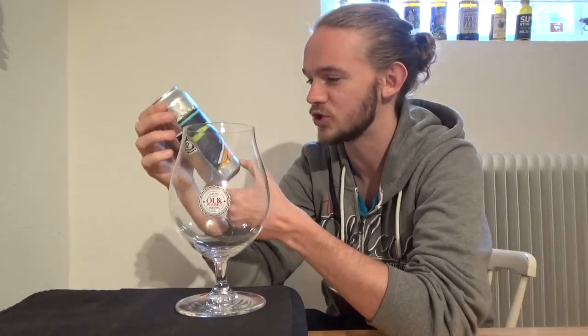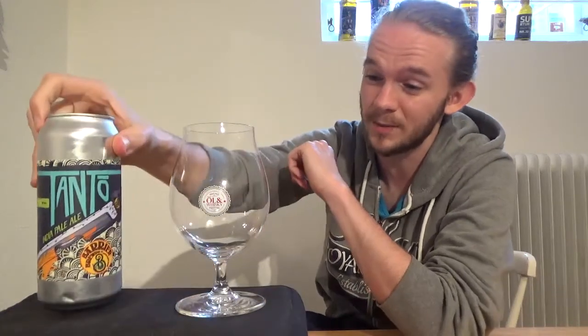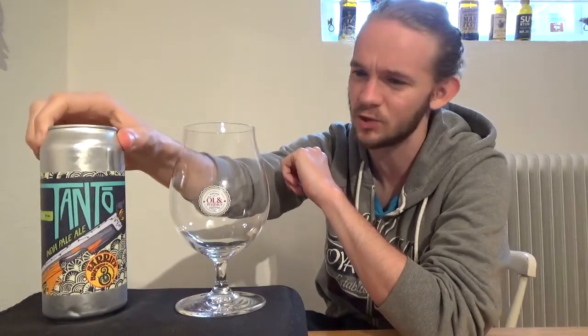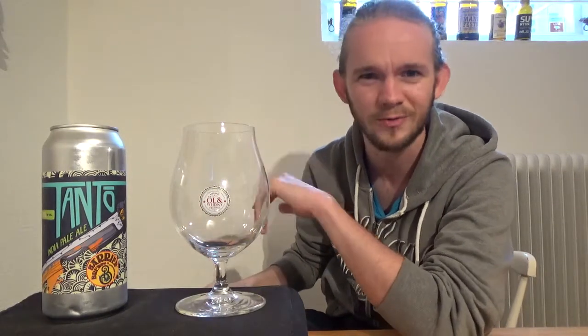This guy should be pretty good. It got a 90 overall on Rate Beer when I checked it out quickly, and this brewery was one that was recommended to me by Balder and Karsten from Kiosk in Copenhagen as well. They always give me pretty damn good beer recommendations. They do a lot of product sampling, should we say, so they always give me some good ones to review for you guys here on the channel.